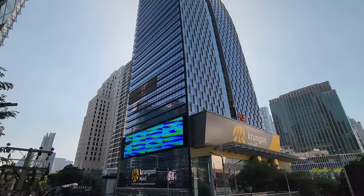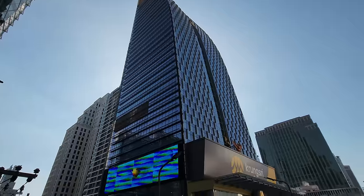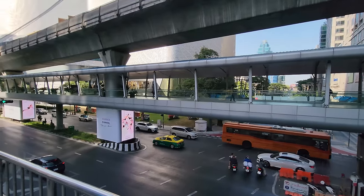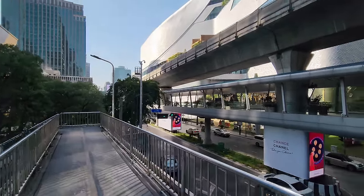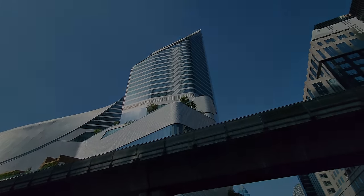So here you have the head office of the Krungsri Bank, the Bank of Ayutthaya. This skywalk is completely finished now, and it even goes now to the One City Center. I will include that in this video as well. But this is our main goal for today.